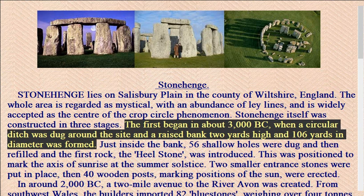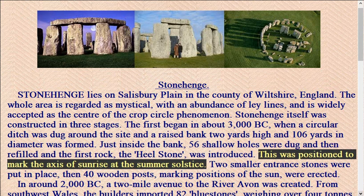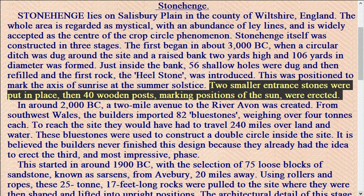The first began in about 3000 BC, when a circular ditch was dug around the site and a raised bank 2 yards high and 106 yards in diameter was formed. Just inside the bank, 56 shallow holes were dug and then refilled, and the first rock, the heel stone, was introduced. This was positioned to mark the axis of sunrise at the summer solstice. 2 smaller entrance stones were put in place, then 40 wooden posts, marking positions of the sun, were erected.